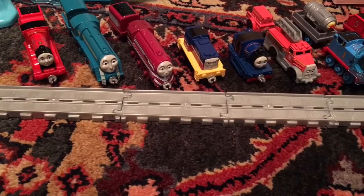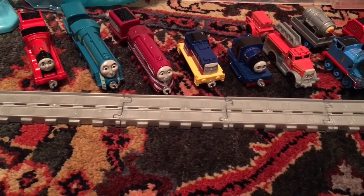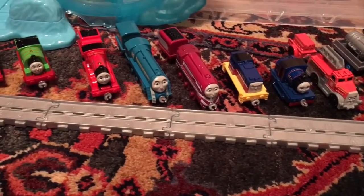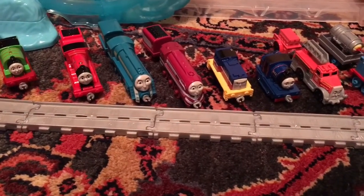Honestly, I do believe this range is going to do well, but I believe everybody just needs to give it a chance. Honestly, I don't hate this range. I think it is pretty fun and acceptable.